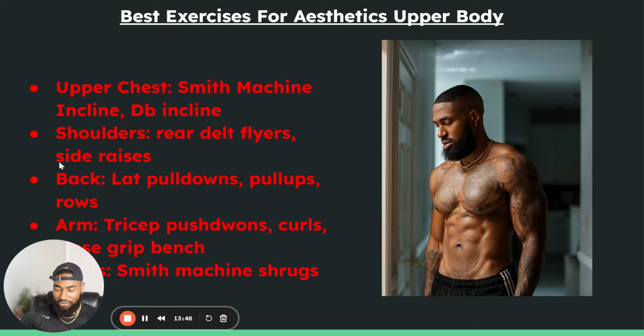Side raises are going to be your best friend too. Just absolutely hammer out side raises, and even incorporate partials. Side raises are one of those movements where you can get away with going to failure, or doing drop sets. Lat pulldowns are going to be great for your lats. Of course, you have to make sure you can do pull-ups first. Then rows are great for thickness. You've got seated rows, dumbbell rows, barbell rows, all really good. Now for arms, tricep pushdowns.